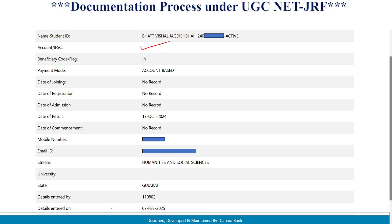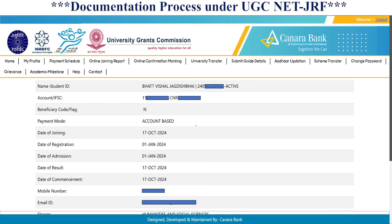See here the details entered on 7th February. See the screenshot here: there is no record. Date of result is entered by UGC. It is 17th October 2024, on or after which I can get the fellowship. Okay, see in the next slide, now you can see all the details.